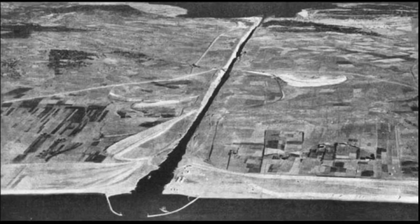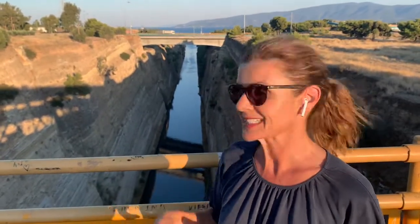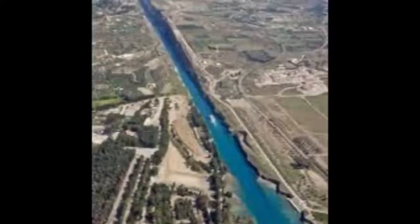So today, what this canal does essentially is make the Peloponnesian Peninsula an island. This is the narrowest point between mainland Greece to the north and east, and the Peloponnese to the south and to the west. So it in effect cuts the mainland from the Peloponnesian Peninsula, and of course makes it easier for boats to get from the Aegean to the Ionian Sea.